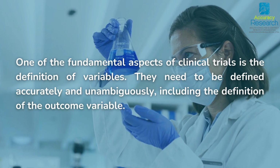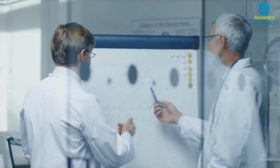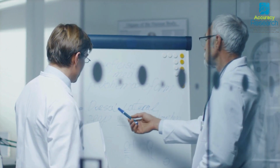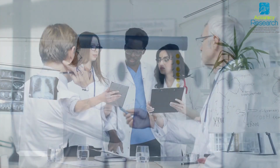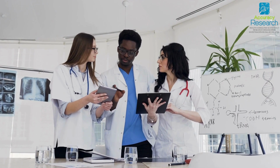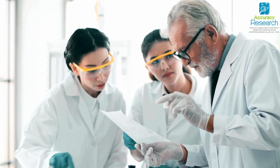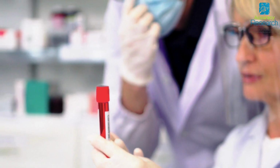One of the fundamental aspects of clinical trials is the definition of variables. They need to be defined accurately and unambiguously, including the definition of the outcome variable. This helps ensure that there is no confusion among investigators and patients regarding the purpose of the trial. Additionally, it helps standardize data collection, and the measurement of the outcome variable is reliable.